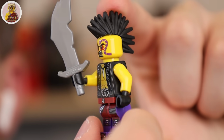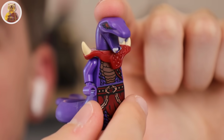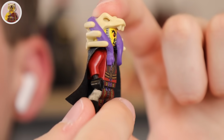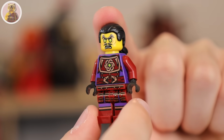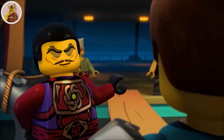You've got one with a Mohawk, 10 million likes and I'll get a Mohawk. You also have the Anacondrai Serpentine minifigures. I love these things as well. On top of that, we've got Master Chen, who in my opinion is probably top 5 best Ninjago villain minifigures. I've also got Clouse as well, who is again an amazing minifigure, an amazing character in the show.